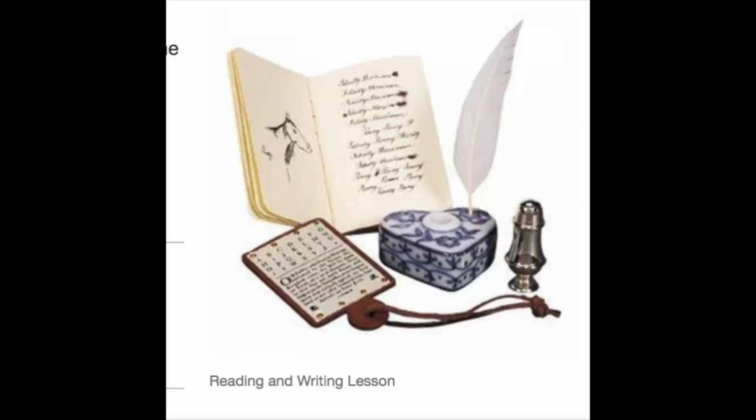Next is Felicity's reading and writing lesson for $20. This is darling. I would seek this out. Like, I love this. This is too cute. Like, I can't even get over this.